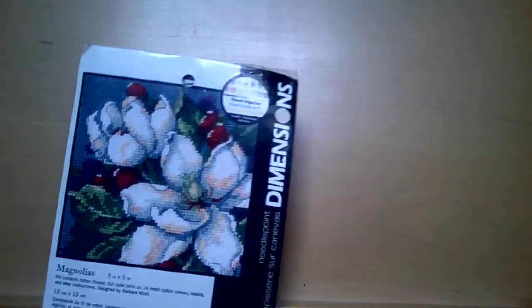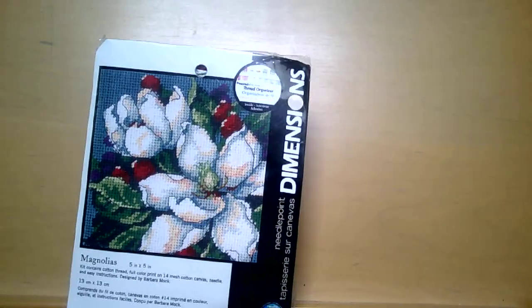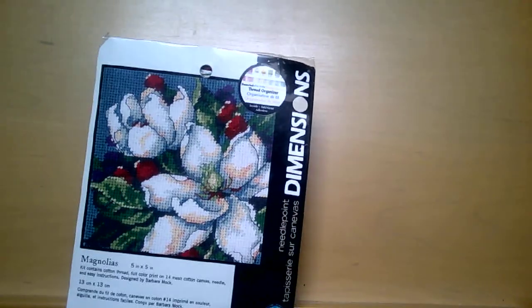They're on 14 count fabric most of the time too, so it's not like you have a lot of extra stitching the way you do on an 18 count piece. Sometimes these small ones can be on 18 count. Oh, look at that, another sneaky one. It's a needlepoint. Got in my box. It's called Magnolias.